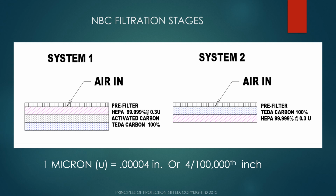And there's two different types of systems that you can use. They're both effective. System one, you've got a pre-filter, 99.99%, activated carbon, TEDA carbon. System two, you've got a pre-filter, just TEDA carbon and the HEPA. And the micron rating, 1 micron, is 0.00004 inches, or 4/100,000ths of an inch, just to give you a reference point.